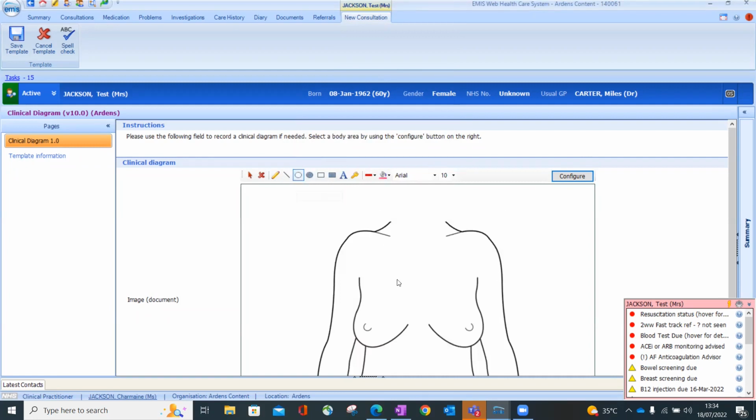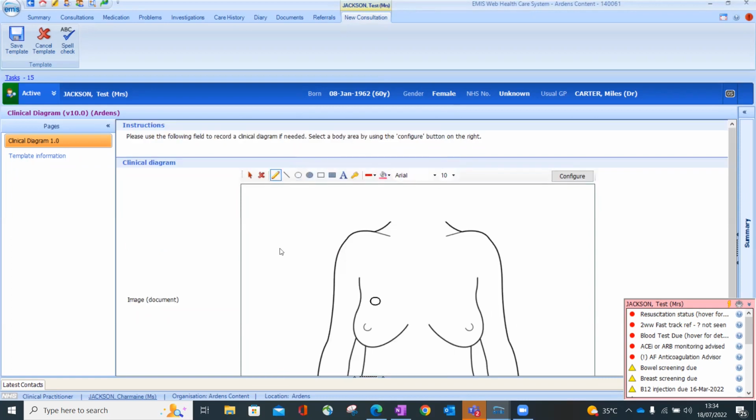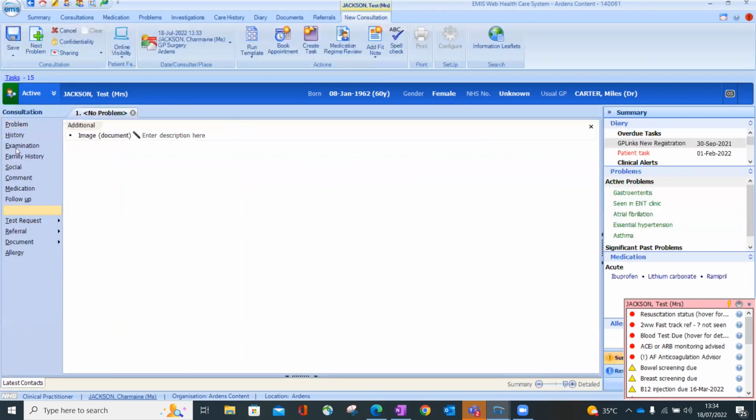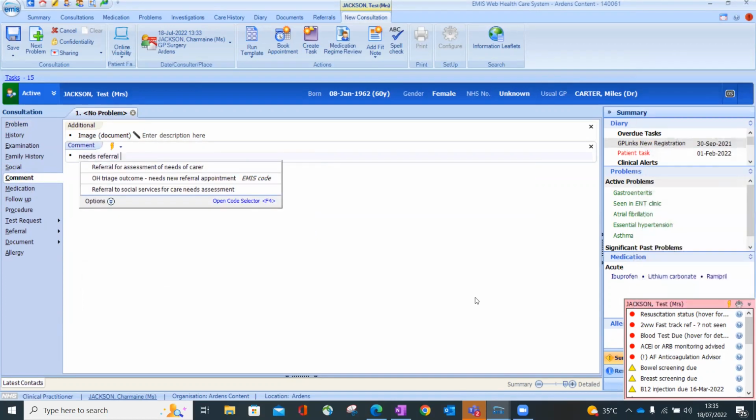Now I can use the drawing tools to indicate where the lump is on the patient's body, and you can make it as obvious as you like using the relevant drawing tools available. I'm going to save that, and that saves it as part of my consultation. Then I can type in any additional information for that patient. If I am including the consultation in the referral that I'm about to launch, then it's really important that I save this consultation first, because I want this information to be included. So I'm going to click on save.